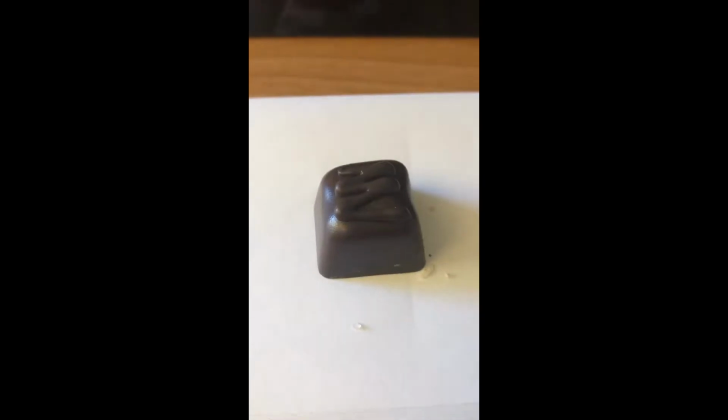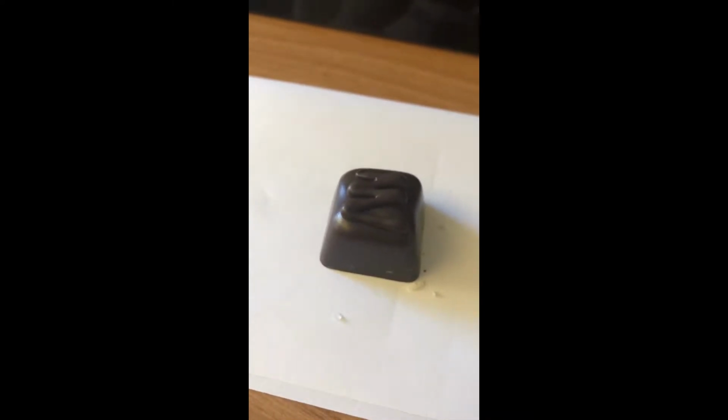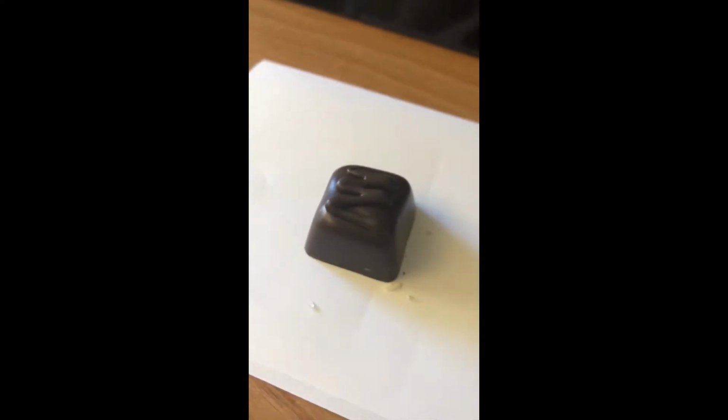Alright, so now we are on number 7. And we got a milk chocolate squiggle on top. Or dark chocolate. Maybe it's more dark. Dark on top of dark. Alright, I'm gonna go ahead and cut this. Ah! Oh, Connor got his piece. It rolled up right into his lap. Alright, so it looks like this.